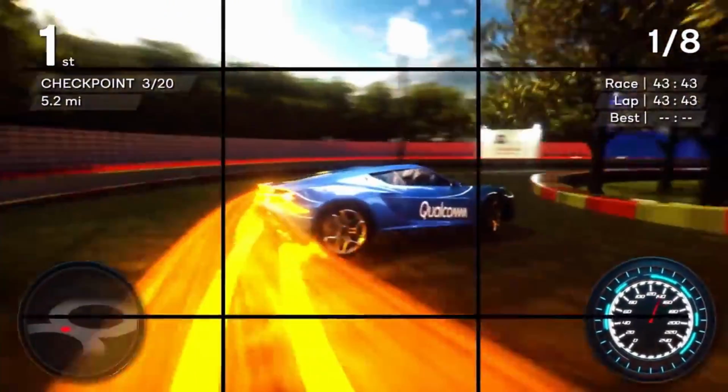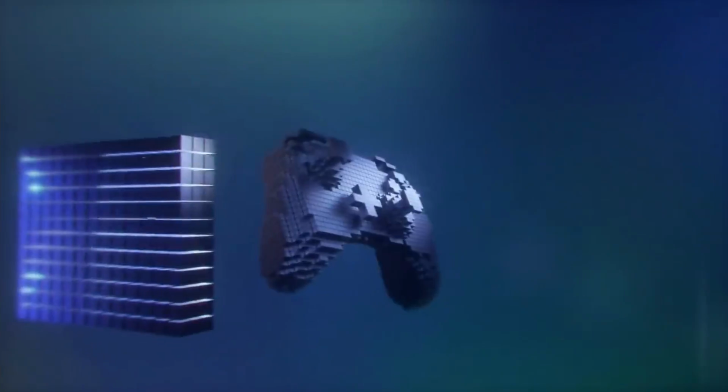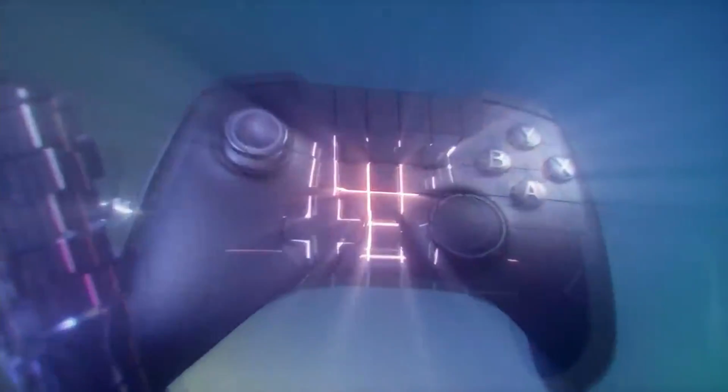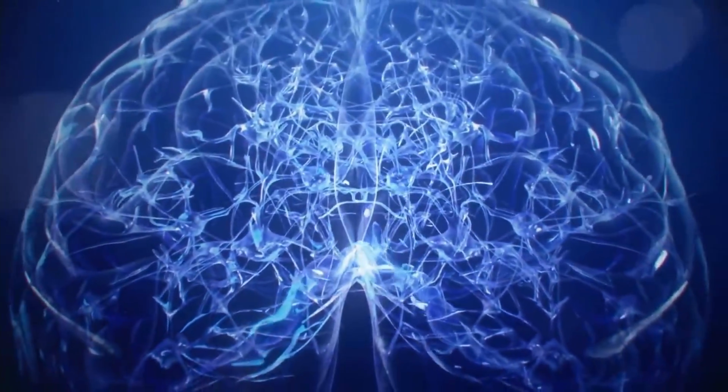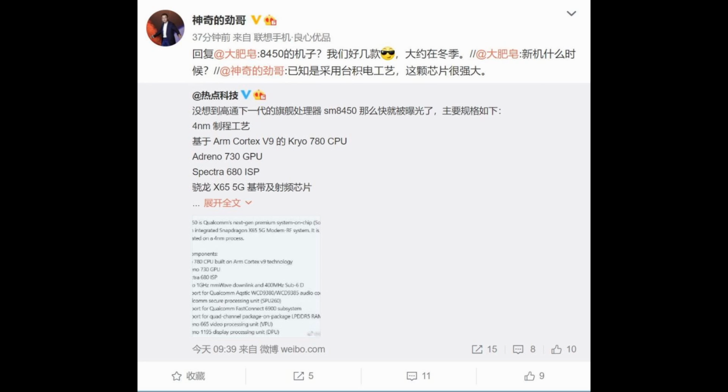But now on to the next Ice Universe leak for the Snapdragon 895, or the next flagship chip, whatever it will be called. The Lenovo executive confirmed that the Qualcomm SM8450 or Snapdragon 895 will use TSMC's 4nm process, which is good news for most Android phone brands. Most probably that means Samsung, because they use Exynos.